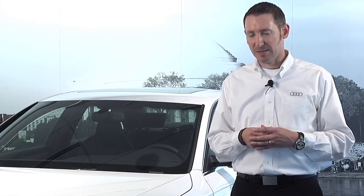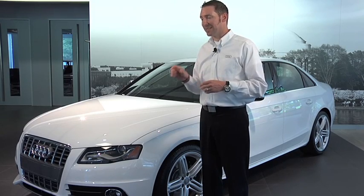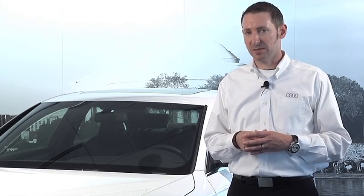So when we talk about safety, one of the most important aspects about safety is avoiding the accident in the first place. Both the A4 and the S4 are equipped with a standard piece of equipment called ESP, or Electronic Stability Program. Its basic job is to brake an individual wheel to make sure that the car does not skid either in an understeer situation or an oversteer situation. That way the driver maintains control and gets around whatever object is in front of him.